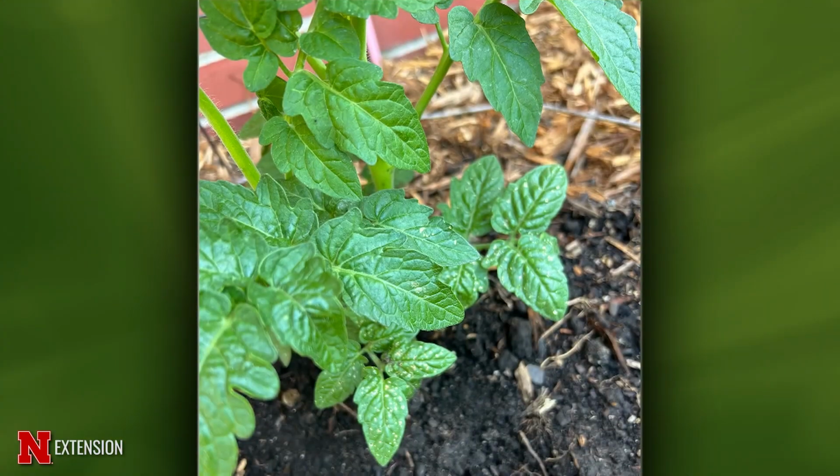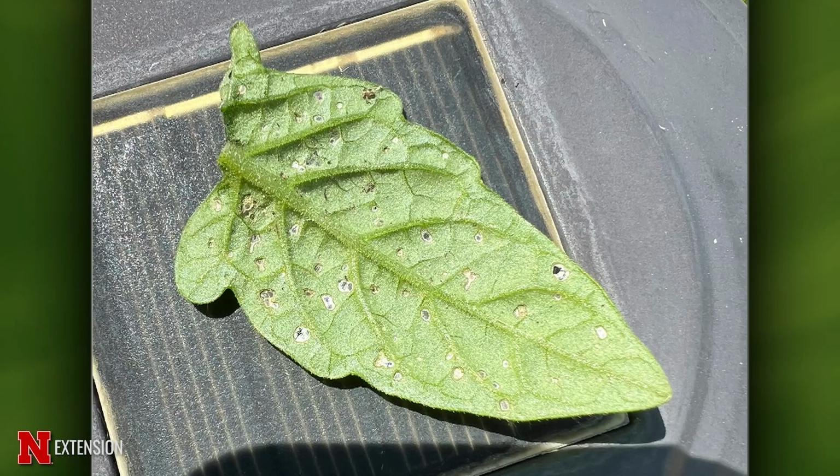All right, thanks, Kyle. 2 pictures on the next one. This is a Lincoln viewer. She's wondering what kind of insects is eating holes in her tomato plant leaves, and it's mostly on the lower levels, and she wants an organic solution here. Yeah, it looks like flea beetle injury here.